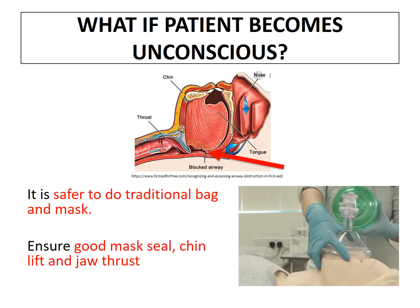In the case of unconscious patients, the tongue may flop back and the upper airway may close because of further loss of muscle tone. As such, for unconscious patients, it is safer to do traditional bag and mask with emphasis on good seal as well as a chin lift or jaw thrust.